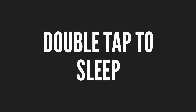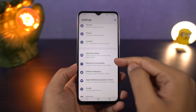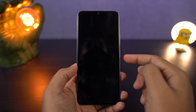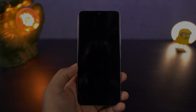Next, we have double tap to sleep or double tap to turn off. Once you enable this feature, you can just double tap on the lock screen or on your home screen in a blank area to turn off the phone or just lock the phone. Now here's a quick demonstration. Whenever your phone is locked, you can just double tap the screen, turn it on, so you can check out the time and some other information. And once again, you can double tap on the lock screen to turn off the phone. You can do the same even from the home screen.